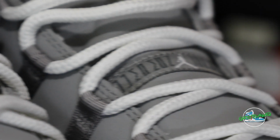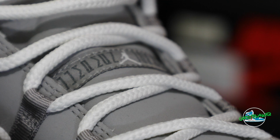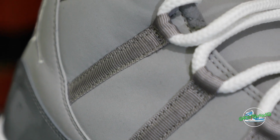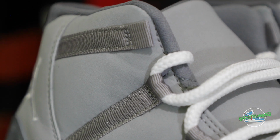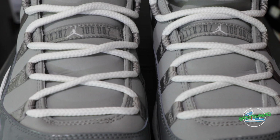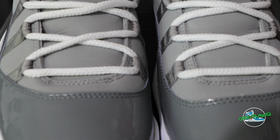I'm gonna do my best to try to keep this video short and keep it moving, but there's so many details to cover on the Air Jordan 11. I want you guys to pay attention to the details. Look at the materials, look at the stitching, look at the spacing, look at the threading. This is a really great pair. You don't see any excess glue marks. The carbon fiber looks legit. No loose threads. Man, I'm just really happy with this pair.